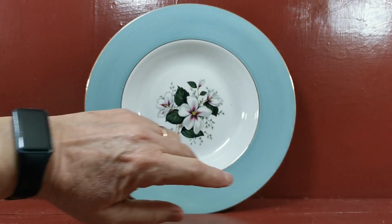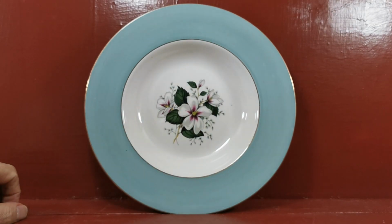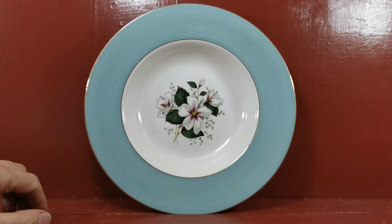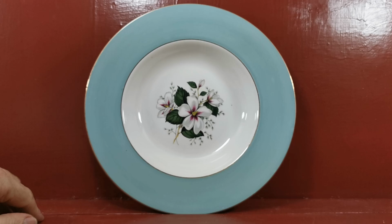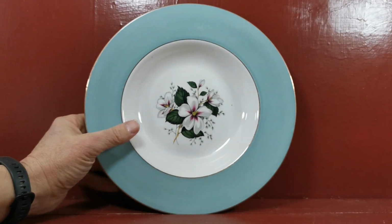This beautiful wide rim turquoise with gilt banding, and then this central, what we think is probably hibiscus, could be an interpretation of pear blossom. It's just the central cores remind me as a gardener more of hibiscus than pear blossom. Not entirely certain whether it's pictorially accurate or just a descriptively artistic floral central pattern.